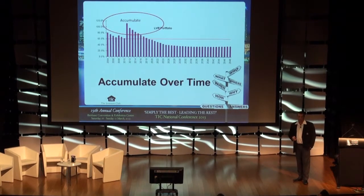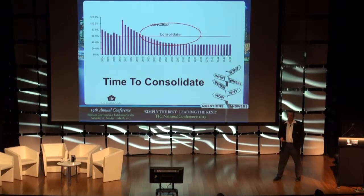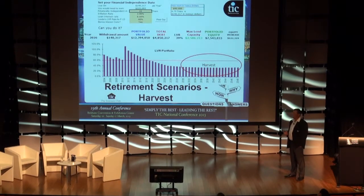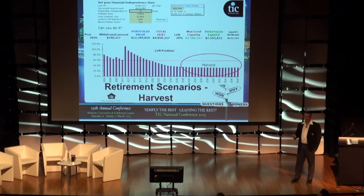These are the stages we talk about, accumulation stage. So while you're buying properties, you can see the spikes in your LVR going higher. Then you consolidate, so you need to sit there at some stage and wait for your properties to grow, and that takes time. And then when you get to the end, you harvest. So you've got your portfolio size, you know you can start drawing on that equity.